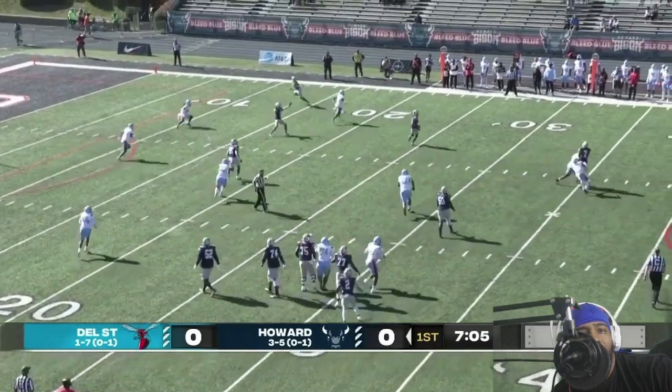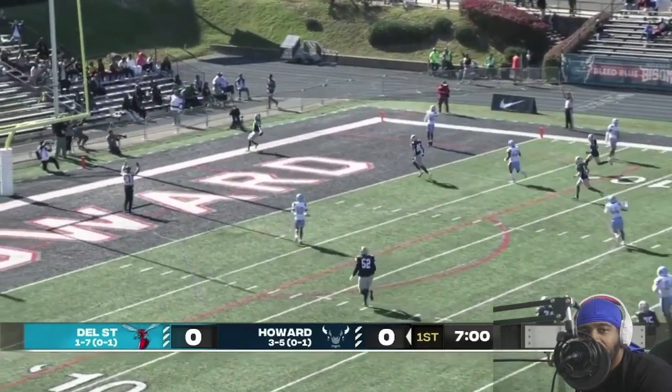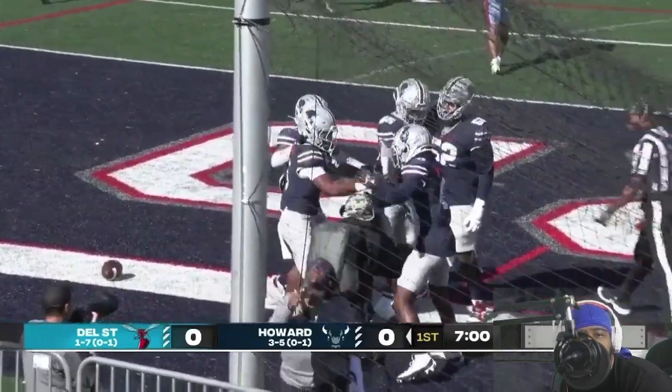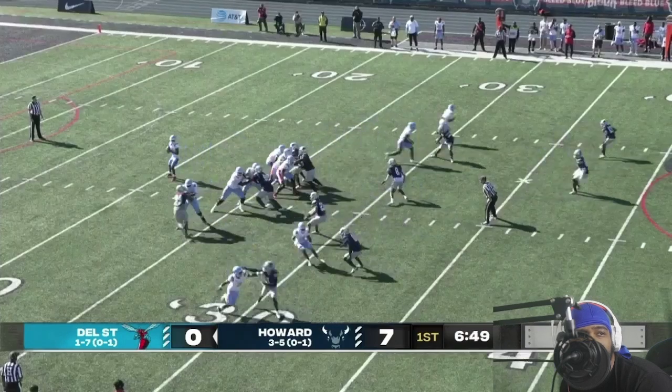Scroggins off a play action. Wide open. Scroggins looking, throwing. Got a man open, and it is a touchdown. Gotta stay deep, big dog. Braylon Smith touchdown. Very excited. I don't know why Delaware State's trying to go for the short consistency on the route, offensive side of the football.